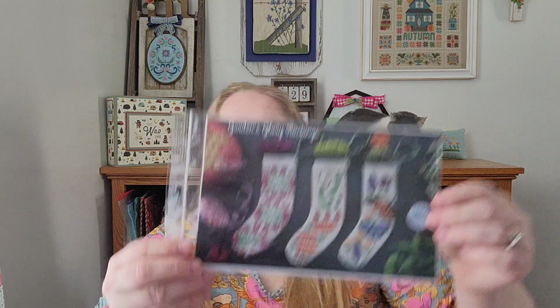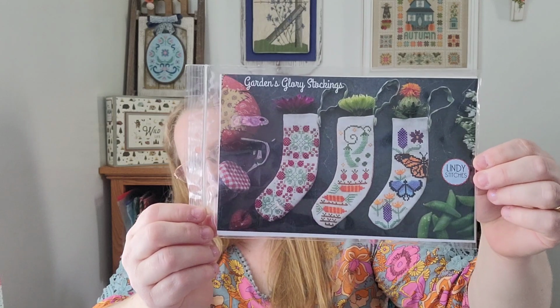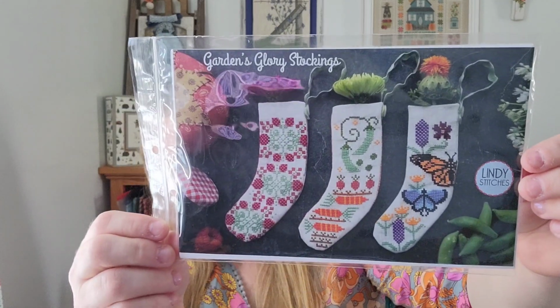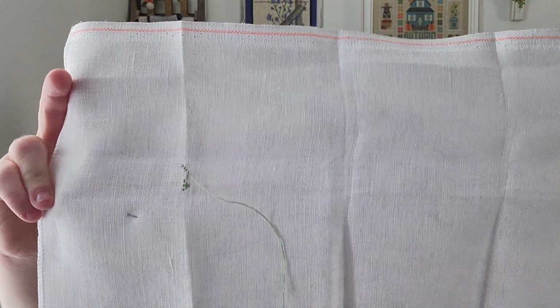Just last night I started the next one, which is Garden's Glory Stockings by Lindy Stitches. Aren't they beautiful? I just love that butterfly one. So again, I'm using the supplied fabric and floss. I had started this last night. It was late. I was trying to sneak in a few stitches, and I realized I was supposed to start it on the mottled side. So I need to pull all that out and restart it on the other side. Thankfully, I did not get very far.